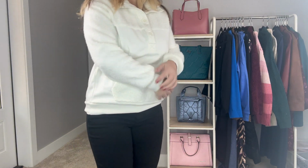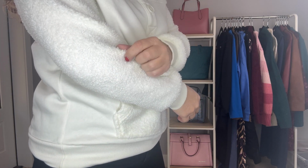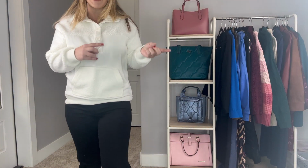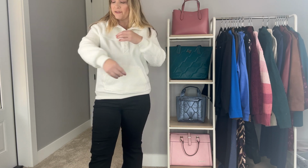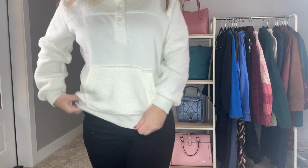The sleeves have the Sherpa, and I want to show you up close. This is more of the finer gauge Sherpa, so it is not as soft as the Reebok jacket that I showed you in that Sherpa. That's a different feel. It is a little bit softer. This is a little bit more coarse, but it's still not hard or anything like that, but it is that different gauge of Sherpa.